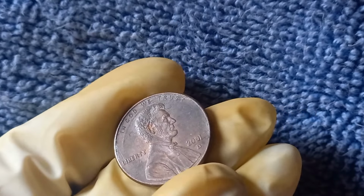Now, let's talk numbers. While most 2001D pennies are worth only 1 cent, the White AM variety has been known to sell for thousands, and in some cases, millions. In 2021, one was auctioned for over $2 million. This was a landmark sale that shocked the numismatic community. The record-breaking sale highlighted how a simple penny, when in the right condition and with the right features, can turn into a financial gold mine.